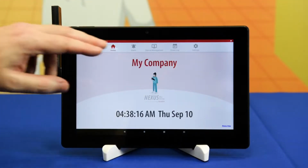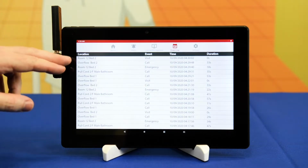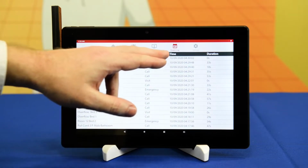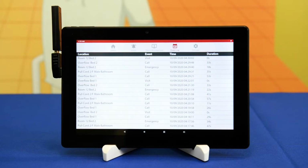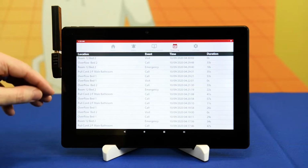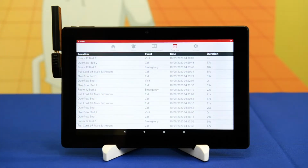NEXUS includes an easy-to-read log of events that includes all events from the previous 24 hours. The event log will record the location, the type of event, the time it was triggered, and for calls, the duration, how long the call was active before your staff reset. Locations will match how these were configured in the device management menu. Event types include call, emergency, visit, low battery, and signal lost.